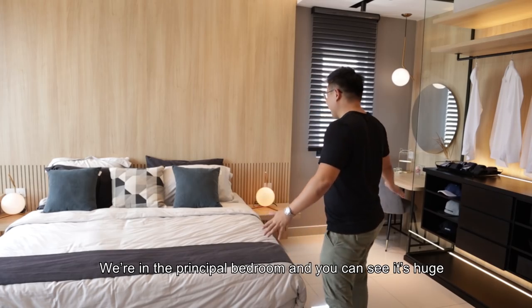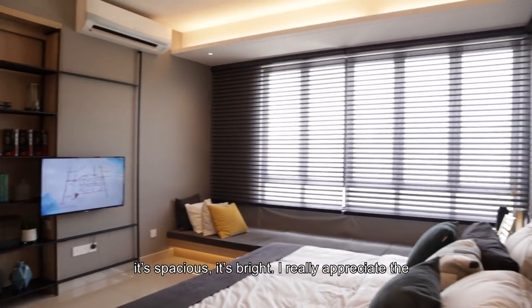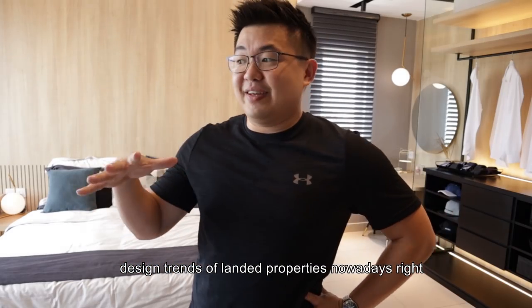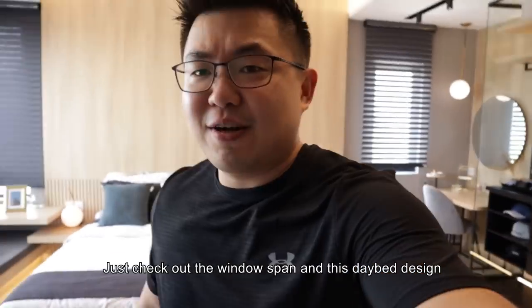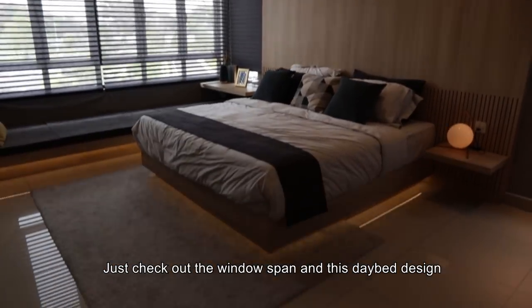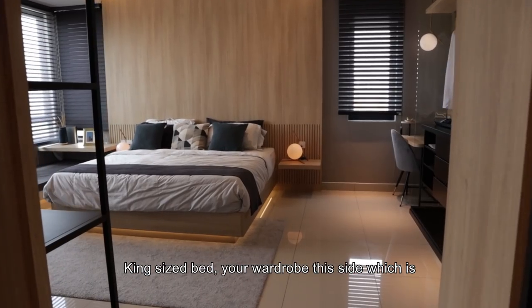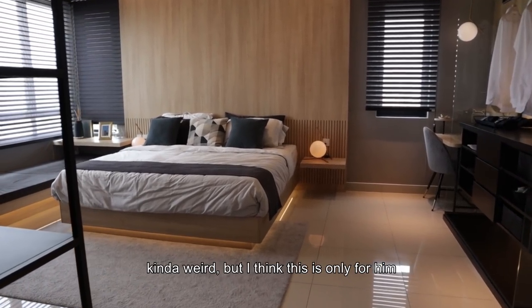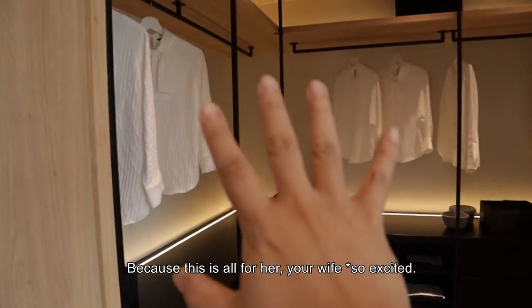Bedroom and you can see it's huge, it's spacious, it's bright. I really appreciate the design trends of landed properties nowadays, right? It's really getting better and better. Just check out the window span and this day bed design, or a bay window design. King size bed. Your wardrobe this side, which is kind of weird, but I think this is only for him because this is all for her.